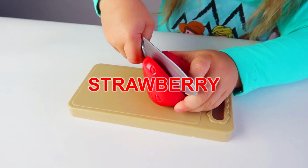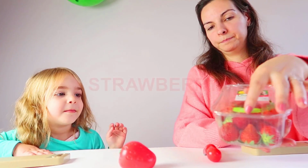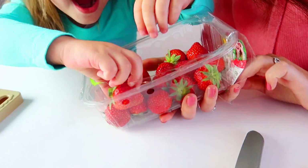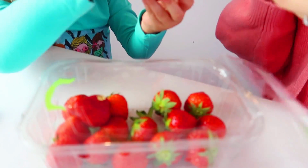Cutting the strawberry. Whoa, strawberries. Yummy.